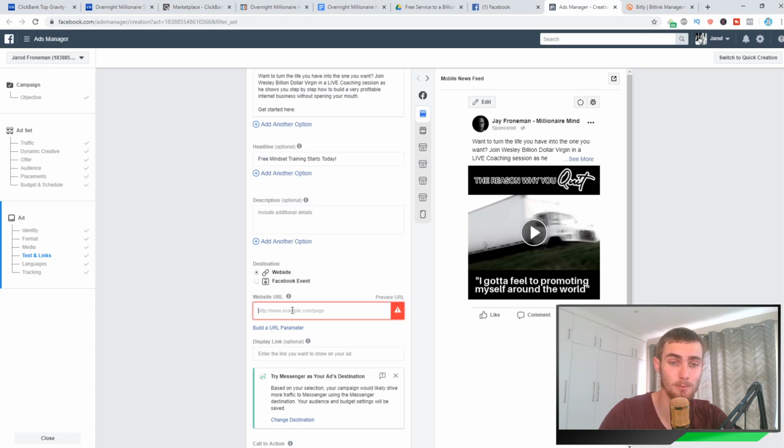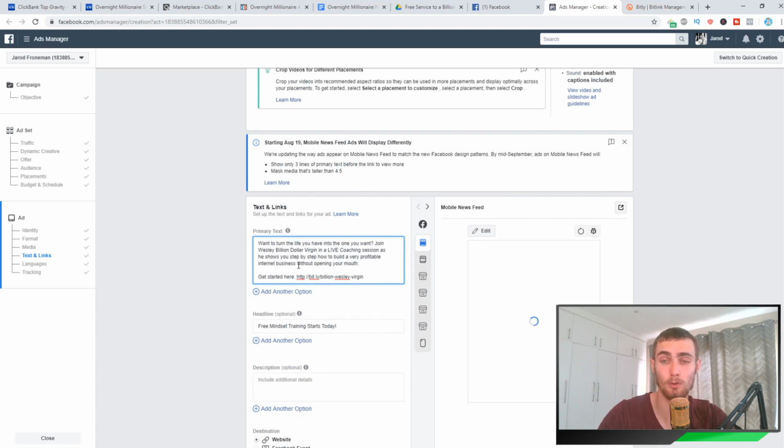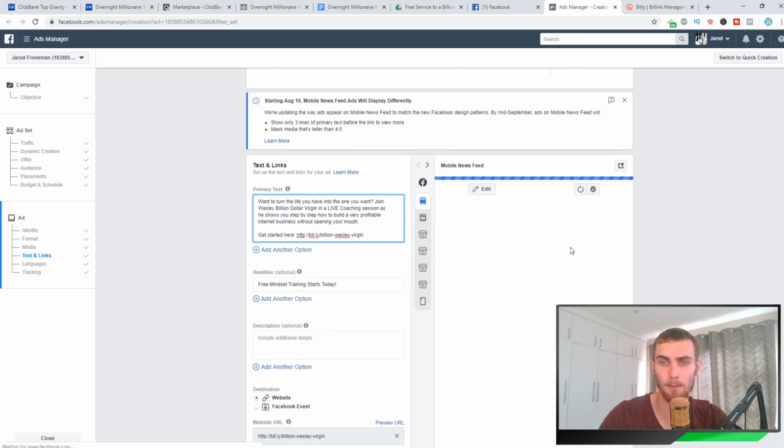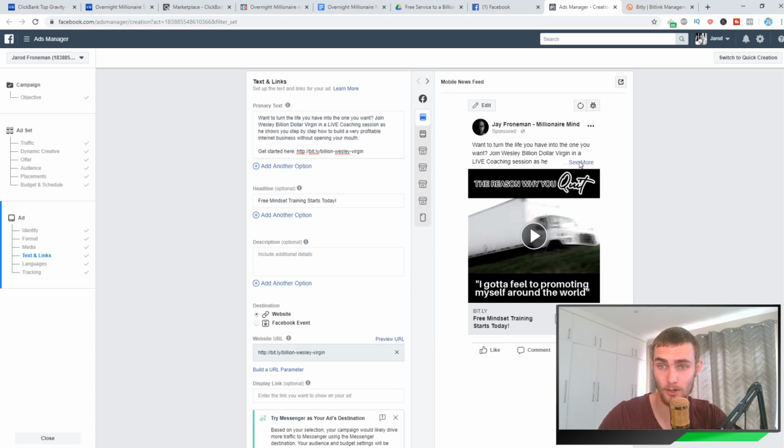I'm going to come back to my Facebook Ads Manager, and I'm going to paste this URL, and the same thing in this description. So you can see this is what your primary text is going to look like. My ad's going to update now. So this is what this looks like. So you've got here, want to turn the life you have into the one you want, and then it's going to have this link as well.